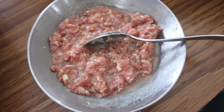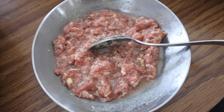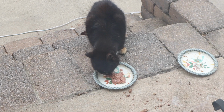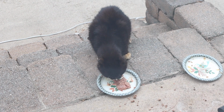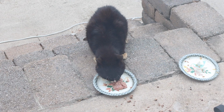So I just took a really large scoop and I mixed some water into it, and now I'm going to give this to Hydrox as another serving. He was eating some dry food out of the feeder, so when I put this out, I was like, Hydrox, I'm giving you some more food. He came right over, and he's eating it. I'm glad he enjoys it.